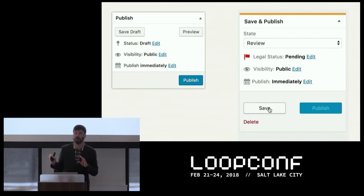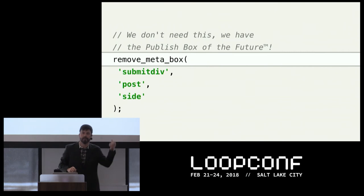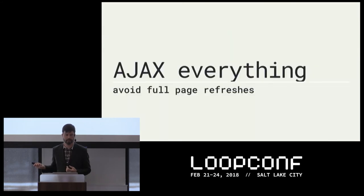If you ever find yourself in the position where you need to make anything more than minor changes to the WordPress publish box, may I suggest this as an approach? Kill it. Kill it dead. Like, really, it will just get in the way. We replaced it with our own custom meta box and built it out in JavaScript.